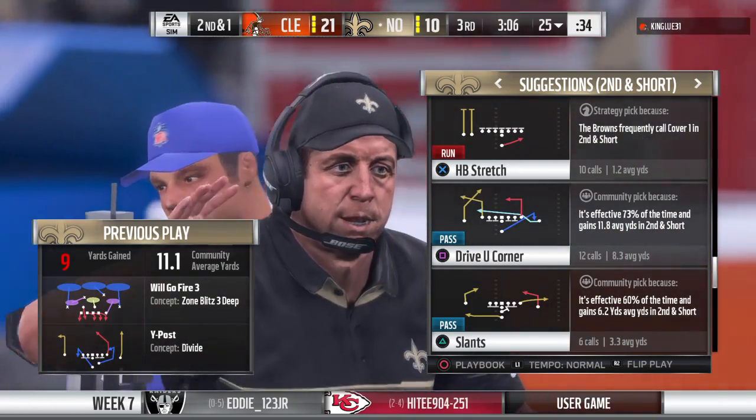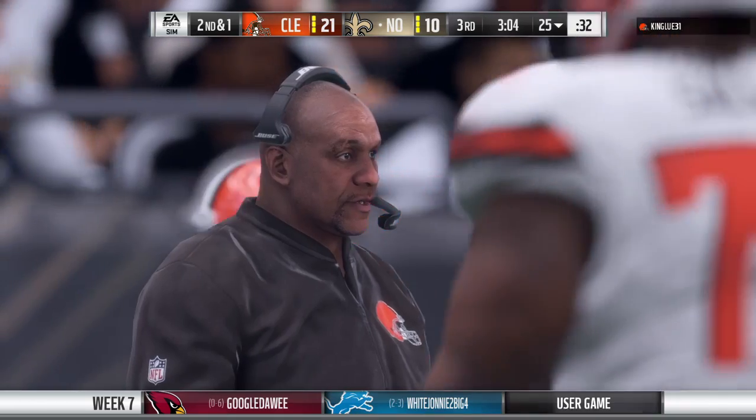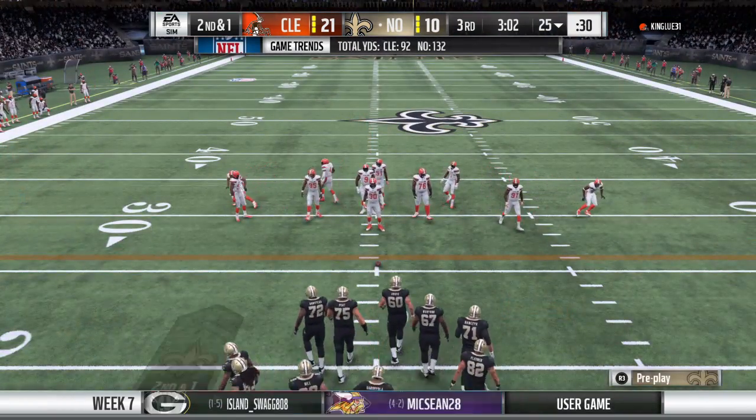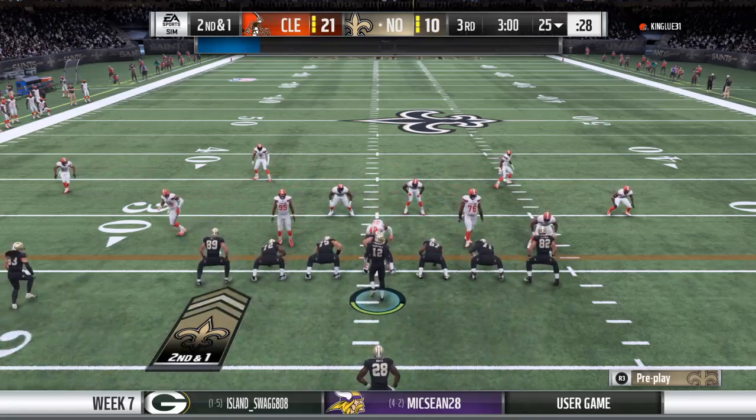Poor punter. Yeah, it wasn't his fault. But, hey, listen, there's got to be casualties at times. We're trying to win a game. So they complete the pass, and now they face a 2nd down.